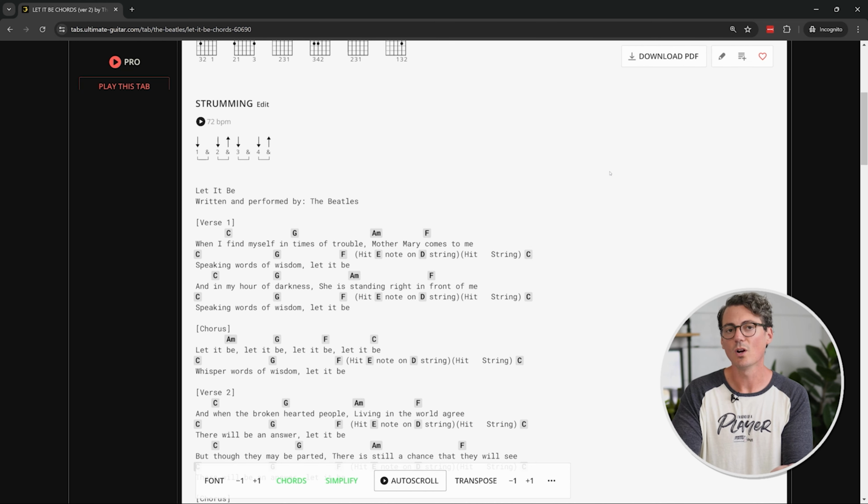Now, when you look up the chord charts like this, one big tip that I have when you're starting to learn a new song, and I've played this way for decades now, and I still do this, is I'll start learning a new song by playing along with the artist version of the song.